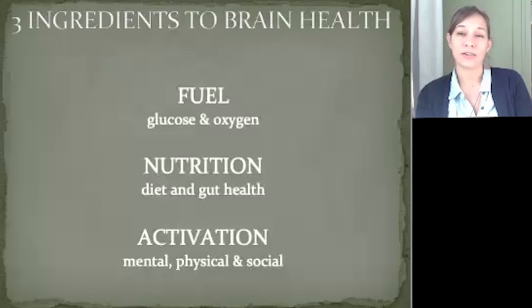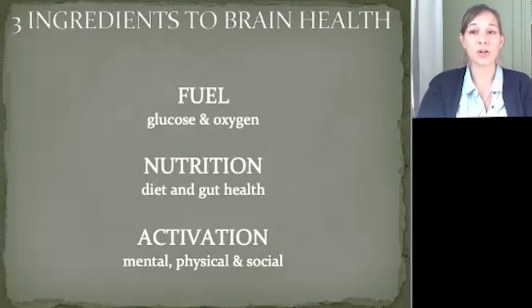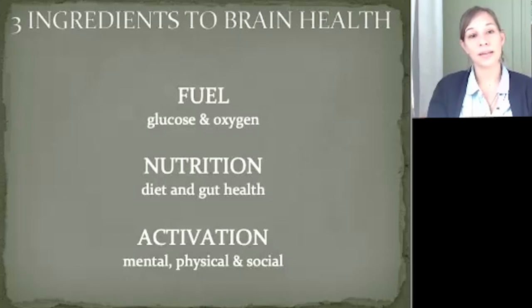Prevention of brain disease starts now while you still have control. Utilize these 3 vital ingredients for your brain: fuel, nutrition, and activation. This recipe provides long-term health, clarity, and vitality. I urge you to find out if you are getting enough of these 3 ingredients for your well-being. What messages are your symptoms trying to tell you?